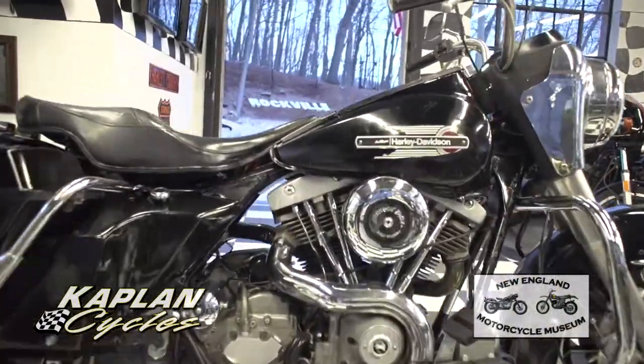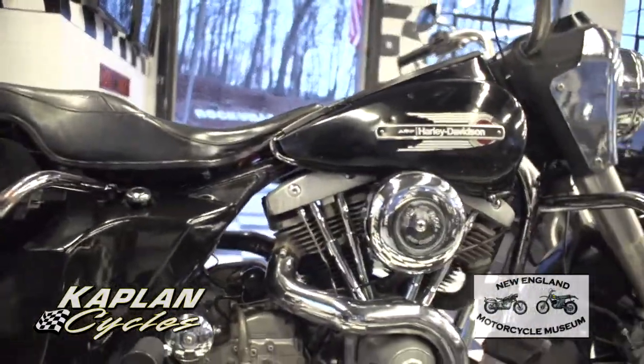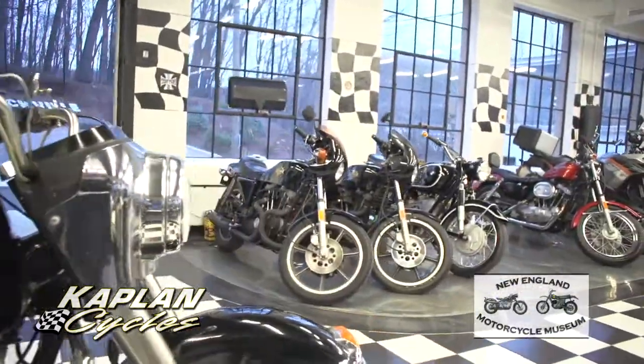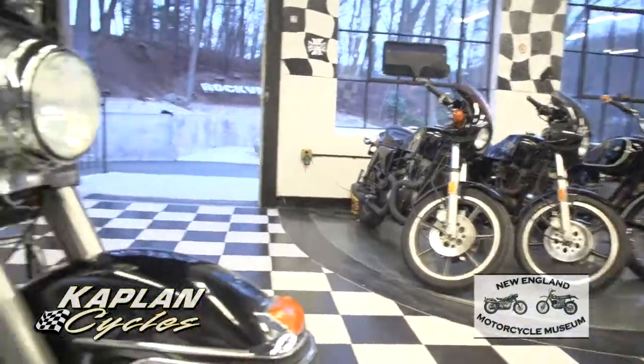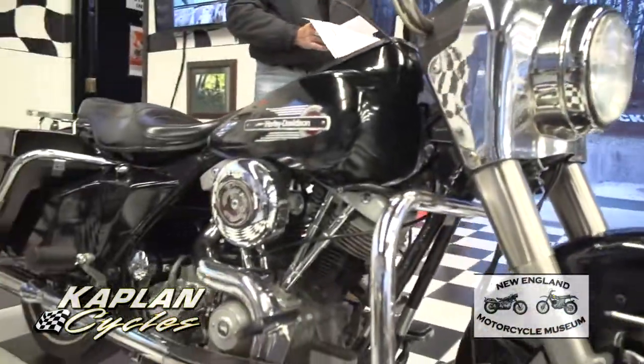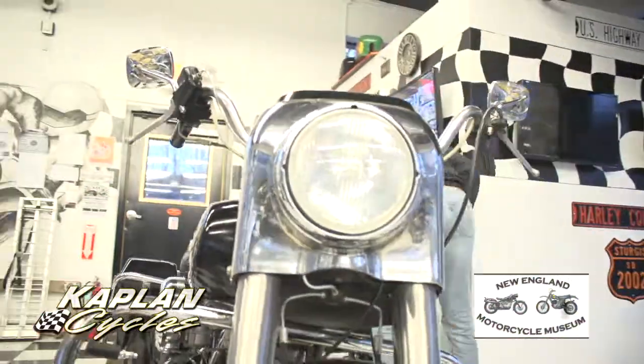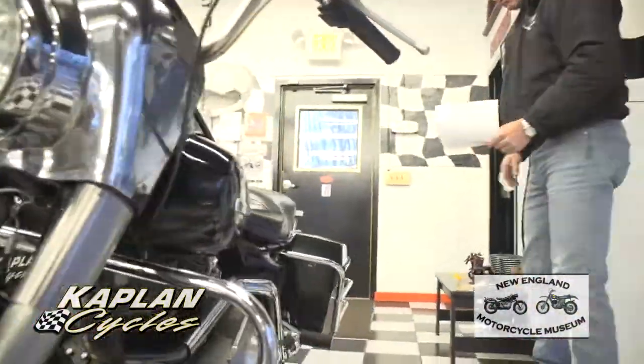The bikes like these XLCR Cafe Racers I have over here, these are between $10,000 and $20,000. They top out NADA at $19,000. So the vintage Harleys are really going up in value. Definitely an investment that you'll enjoy for generations, and it's going to go up in value.